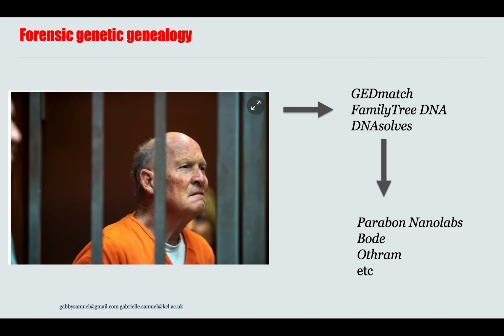The main sites where law enforcement officers have been allowed to search for matches are GEDmatch, Family Tree DNA, and DNA Solves. This picture here is the Golden Gate Killer, which is probably the most well-known case that used this technology, and they used GEDmatch to upload the DNA to try and identify the match. And there's a whole range of private or market investment in this technology. So Parabon Labs, Bode and Othram have all got into marketing this technology to law enforcement officers.